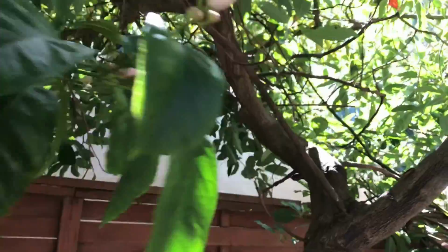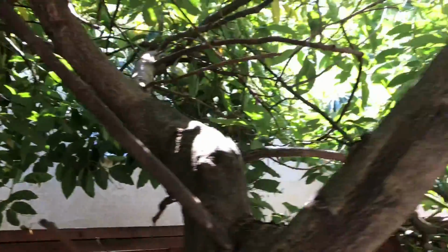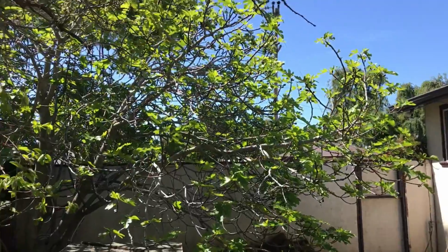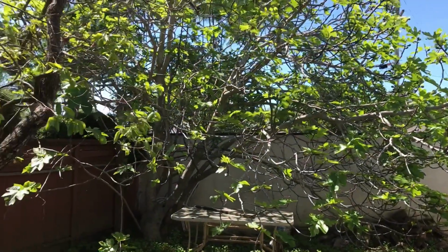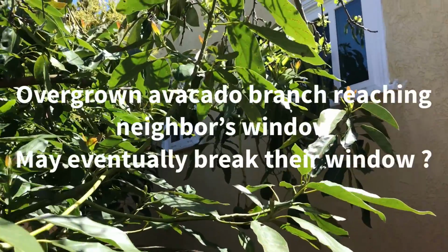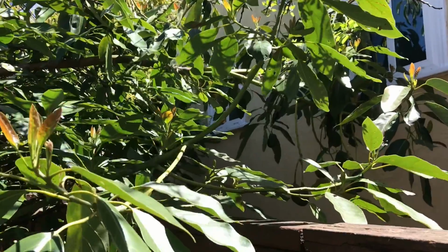Wouldn't all that need to be trimmed? It's going to be pushing up against their house there too. Look, that's going for the window. The neighbor's window. We've got all this trash up here that has to be taken out. It's got to be hauled away. That fig tree is so huge. It doesn't really have that much fruit. Yeah, see, the branches are already hitting the neighbor's window, Phil. That branch needs to be snipped.